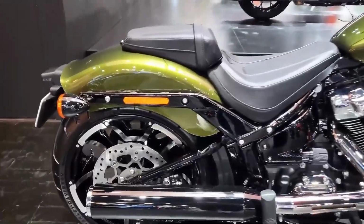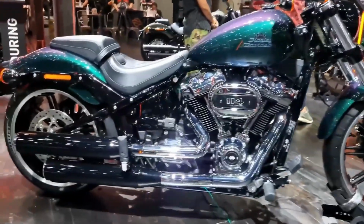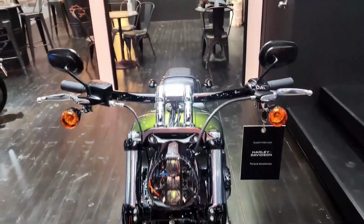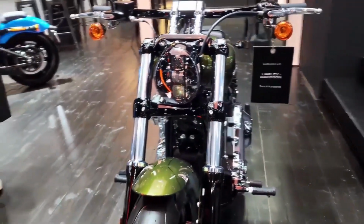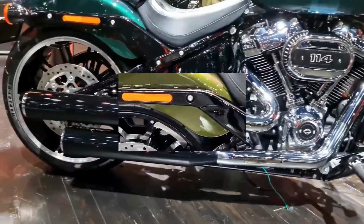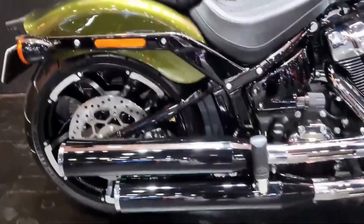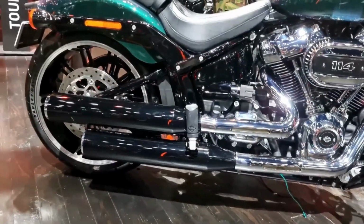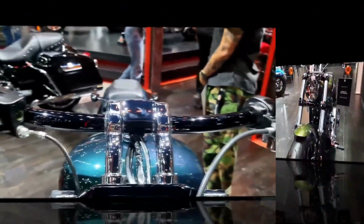Powering the Breakout 114 is an air-cooled Milwaukee engine that has 1,868 cc and makes 155 Nm of torque. It's then mated to a 6-speed transmission. For safety, this bike comes standard with an anti-lock braking system, ABS, and a pass switch.